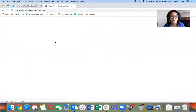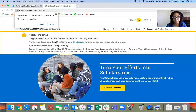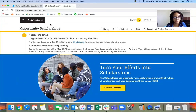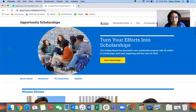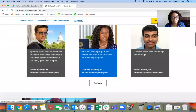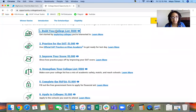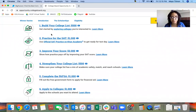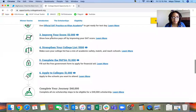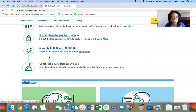This is going to be another great way to keep up to date with all the things that you're doing, but also to potentially earn some scholarship money. This is where you can learn more about it. These are the things you would need to do. Once you add colleges to your list on your College Board account, you take the practice SAT, maybe you get a higher score the next time you take it, you add more colleges to your list, you do the FAFSA your senior year, and apply to colleges your senior year, you could potentially win up to $40,000.